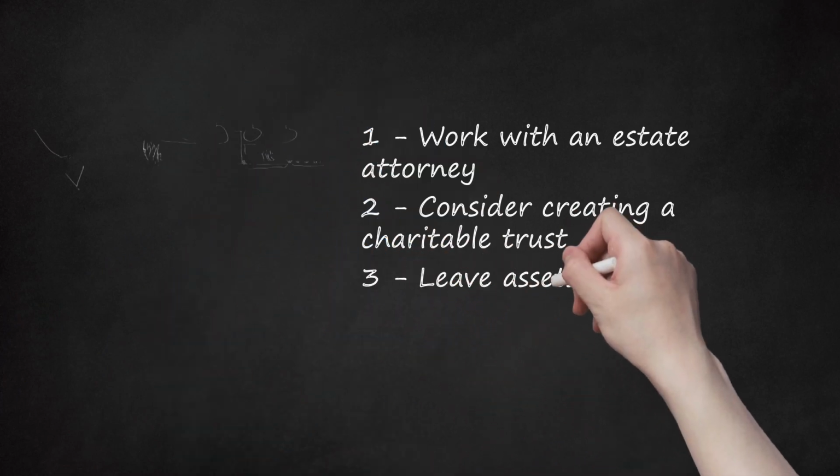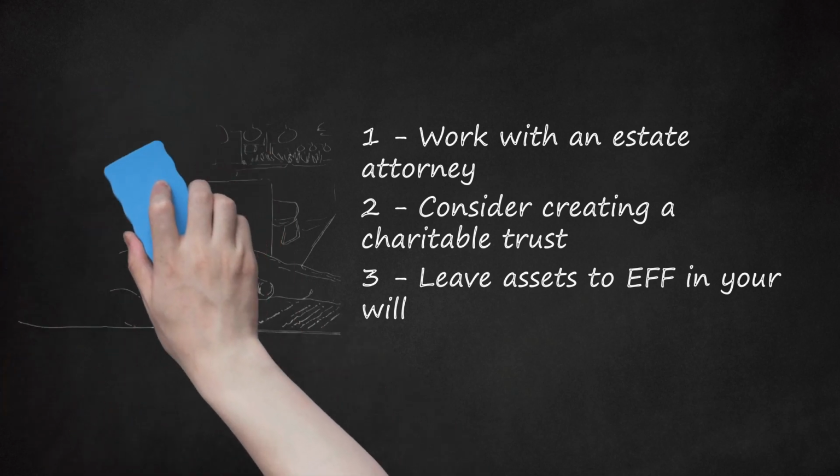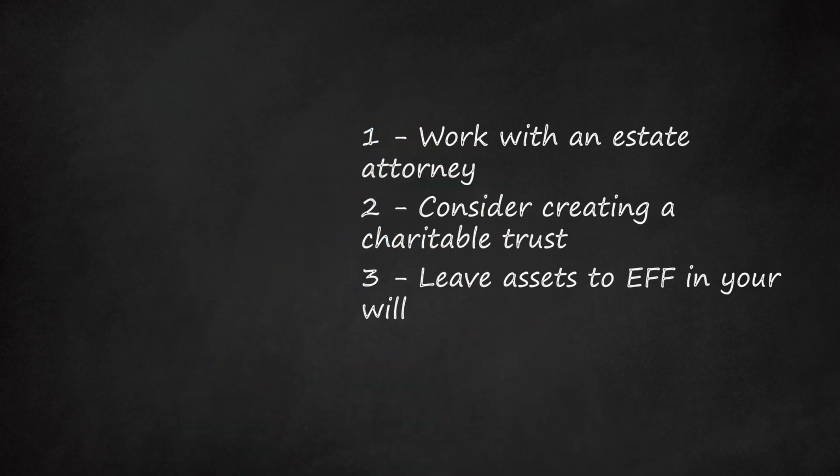3. Leave assets to EFF in your will. You can give cash, real estate, securities, and business interests through your will to EFF. In your will, you will want to use the following language. I bequeath to the Electronic Frontier Foundation, 815 Eddy Street, San Francisco, California 94109, the sum of, insert amount, dollars for its general purposes.